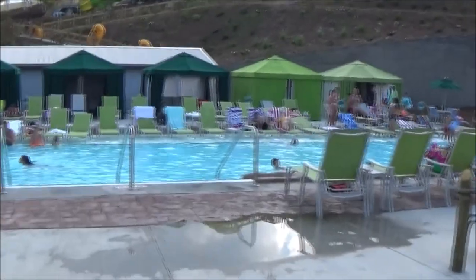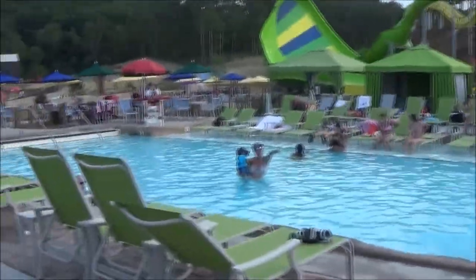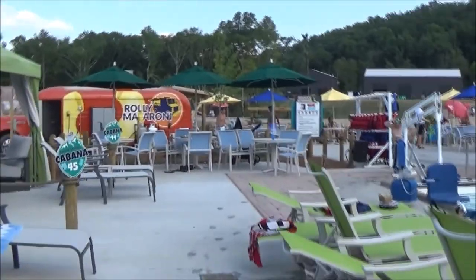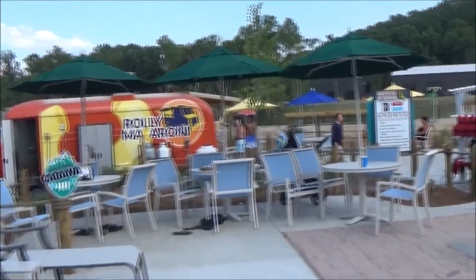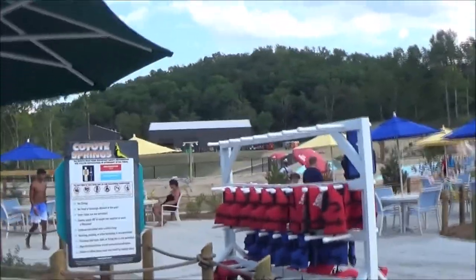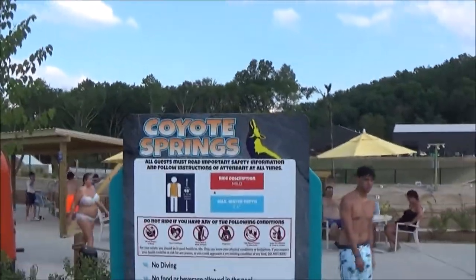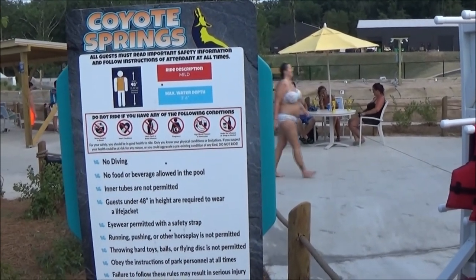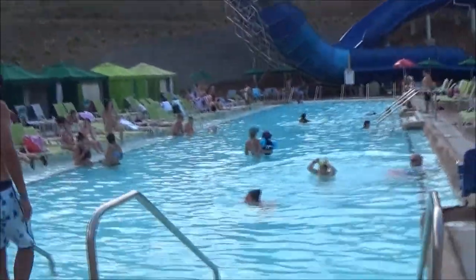They call this Coyote Springs. I guess it's just like a swimming pool. Let's see what the sign says. Coyote Springs. Yeah, I guess it's just like a swimming pool, just to relax in.